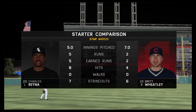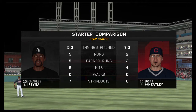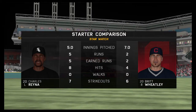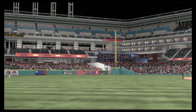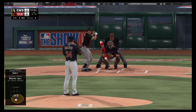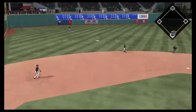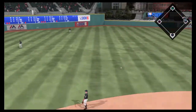With that, we'll give you a look at our starter comparison for the 2 starting pitchers in the game, and the column to look at is the one on the right side of your screen. Not too many hits to go around at this point in the ballgame. Rob Brantley will step in, a ground-out victim as last time. Here's the 1-1 pitch. Here's a fastball that he shoots on into left center, and that'll fall for a base hit.